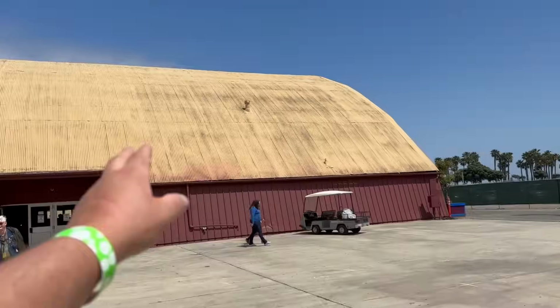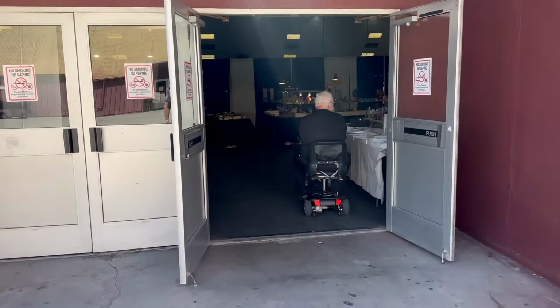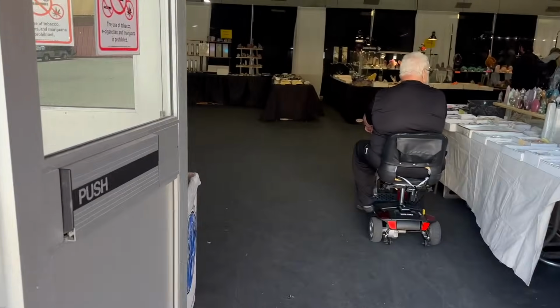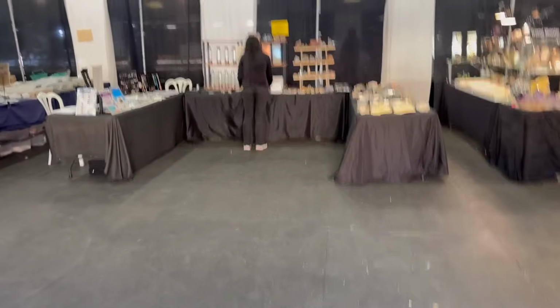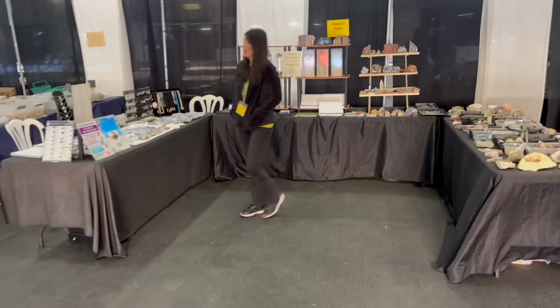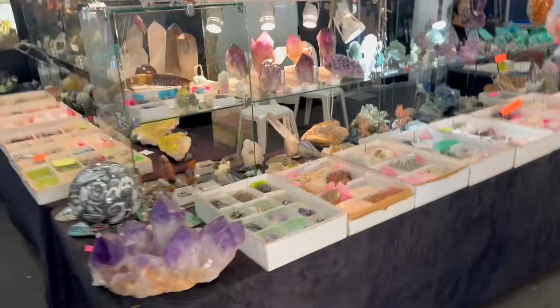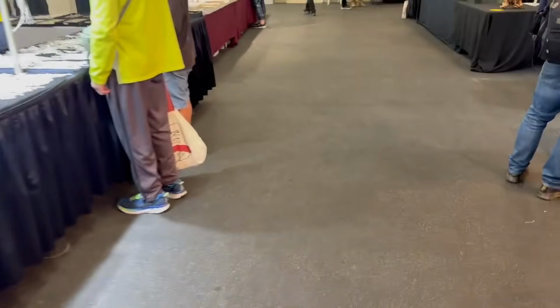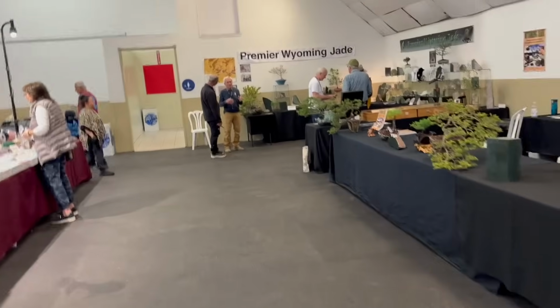Alright, so we came from over there, going over here. I think this is more of the vendors. Over there's club show stuff. I want to find Mr. Berg and buy some of his awesome agates that he harvests himself. There's a lot of retail stuff, which is cool, but we see that all the time.